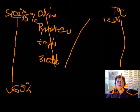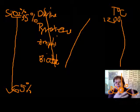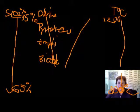So as we go down, the silicate structure becomes more and more complicated. That's very important to know, and actually these silicate structures are moving around in the magma. So it's going to make the magma move slower or faster depending on what kind of silicate structures are in it.